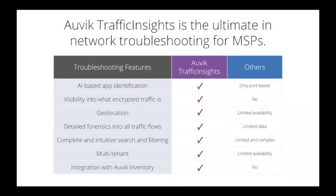connecting to, what domains those are registered to, what geographies they are in, how that pattern actually looks. Is it a lot of large packets, a lot of small packets, very few large packets? What does that traffic pattern look like? Can we use some of that to determine what that application actually is? And that's what TrafficInsights does to help give us visibility into some of that encrypted traffic.